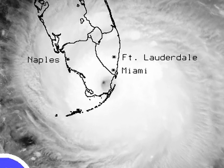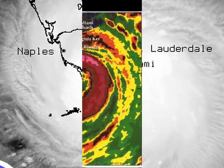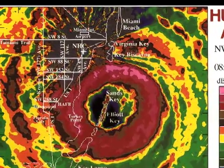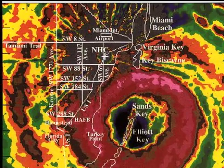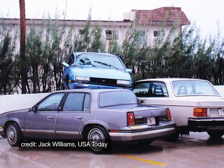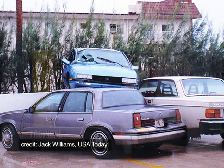Ironically, Andrew made a direct hit on the National Hurricane Center, located then in Coral Gables, where winds of 164 miles per hour were measured on the roof of the 12-story building before the anemometer and the 1-ton radar antenna on the roof were destroyed.